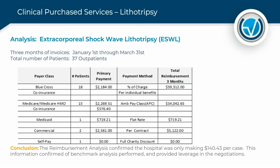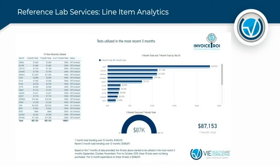Again, just pulling in, being able to look at costs, reimbursement, and then not only benchmarking, but being able to show the real profitability and giving the physicians the real profitability, like Rich said. And we're going to continue with Reference Lab.